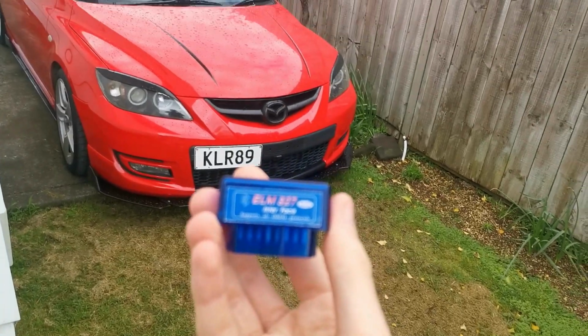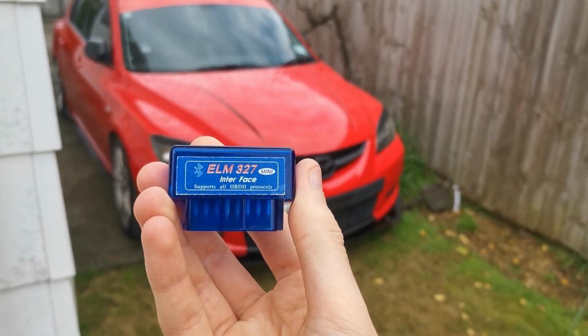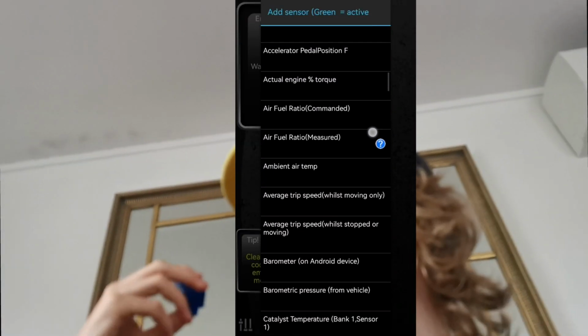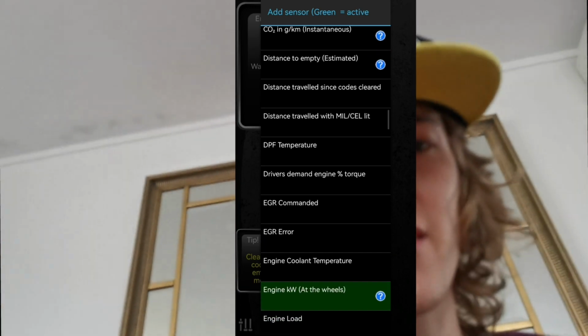So here it is. What does this little guy do? Well, first of all, you can read check engine lights, and you can also monitor a whole bunch of data. This thing has got so many gauges on it. You can do your boost, your AFRs, your coolant temps, your air temp sense, your calculated load, your pressure at your fuel rail, or whatever the fuck your O2 sensor's doing.